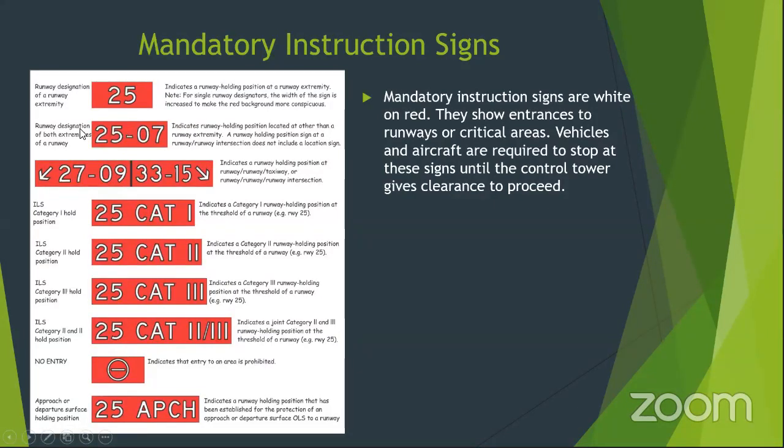All right, so the next one is, runways have multiple taxiways. If you're at the middle of the runway and you want to cross, you'd see this sign that tells you you're crossing runway 25 or 07, depending on the direction. Okay.